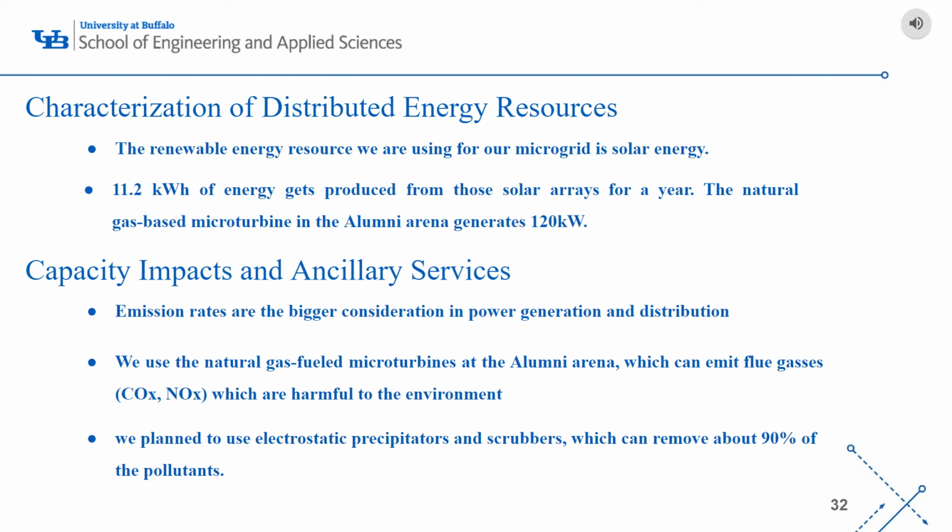Peak load generation numbers help to identify the electricity demand when the demand is at its highest. For the University at Buffalo North Campus, the typical winter peak load is 32 megawatts and the typical summer peak load is 23 megawatts. When the microgrid works in islanding mode, the summer peak load is 9.05 megawatts and the winter peak load is 12.6 megawatts.